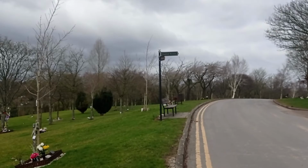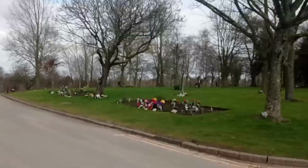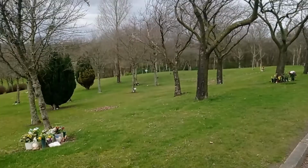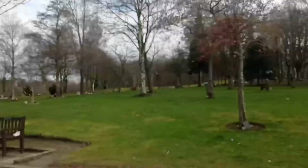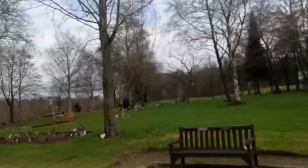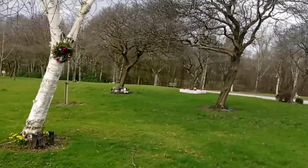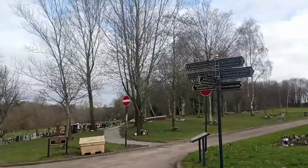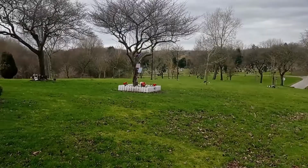And actually, because of the conservation work that has gone on in this place, this cemetery has been an award-winning cemetery here in Manchester. Very, very peaceful. All of this, it's massive, goes all the way down and then all the way down into the woods.